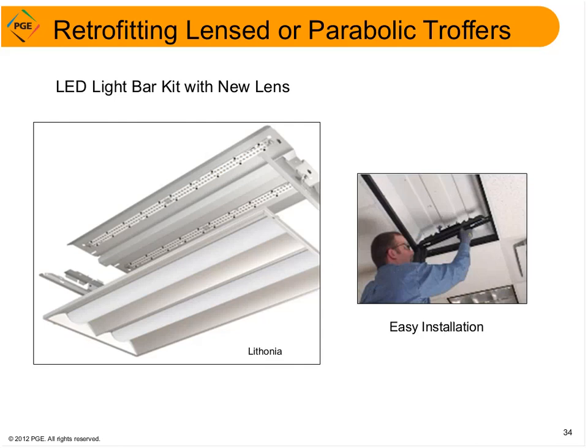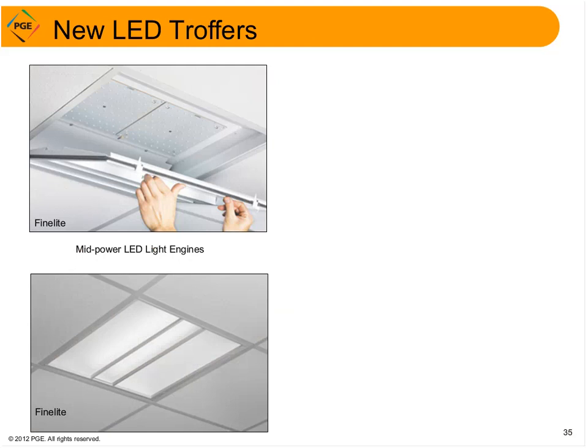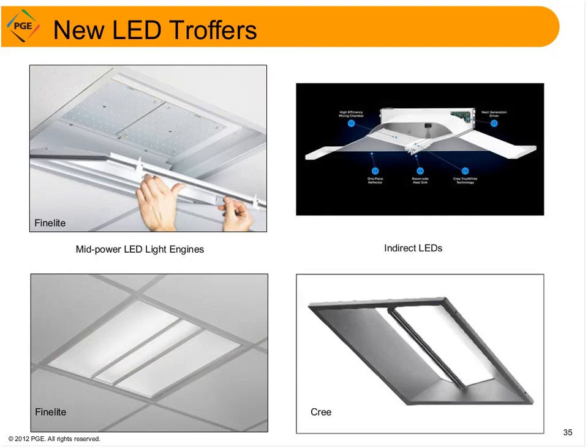And new LED fixtures can also use this type of light bar. So here's a couple examples of new LED troffers with different illumination approaches. Finelite and others use mid-power LED light engines that are similar to the ones used to backlight flat screen HD TVs. Cree has chosen to mount indirect reflecting LEDs on top of a decorative room-side heat sink strip. Easy for me to say. These fixtures are commonly available.